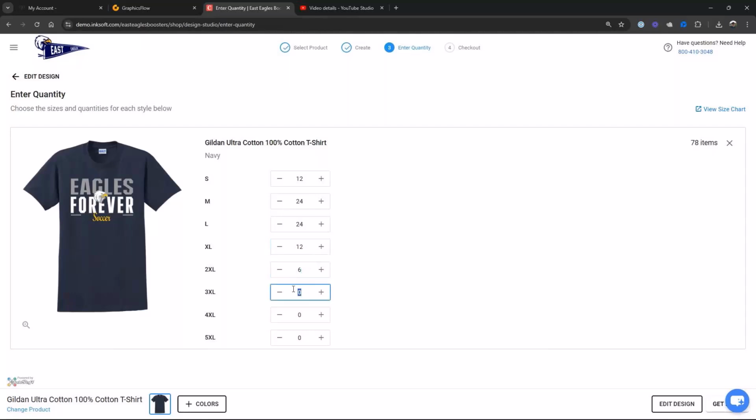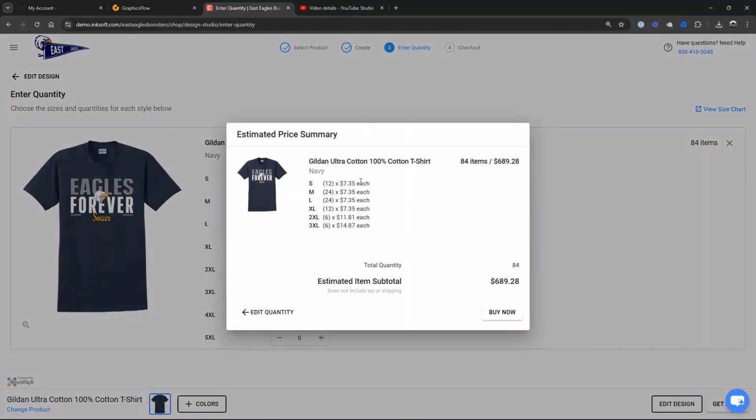And we'll even put some big sizes in here. So I'm going to go ahead and get a quote now. It's pricing me at screen printing pricing. It's pulling the number of colors out of this vector graphic. That's what's determining the screen printing prices as a 3-color.